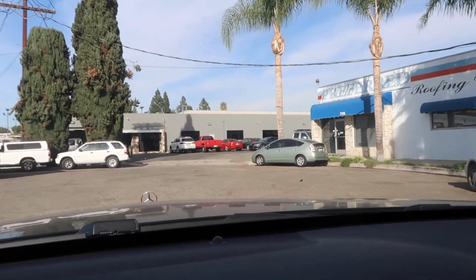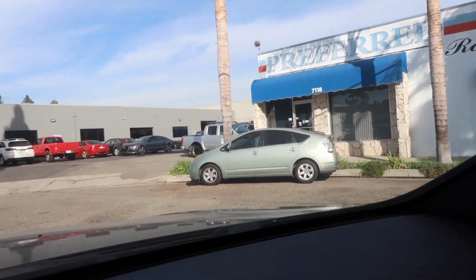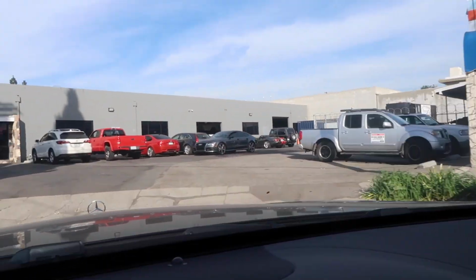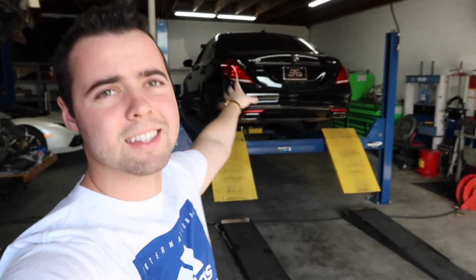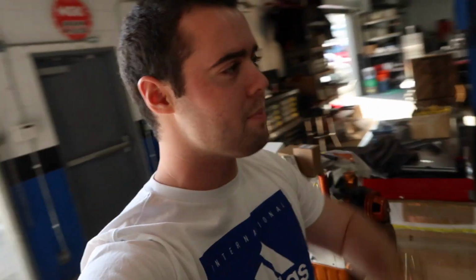Here we are at Avant-Garde Exotics, and there's a Prius out front, no! And a nice RS7, and a Viper, and a CTS-V, and oh wow, a McLaren too, nice. Just showed up to Avant-Garde Exotics, put the S-Class up on the lift, getting the brake pads changed, and it is always a freaking exciting day here.